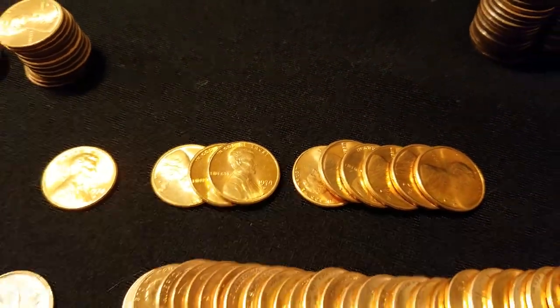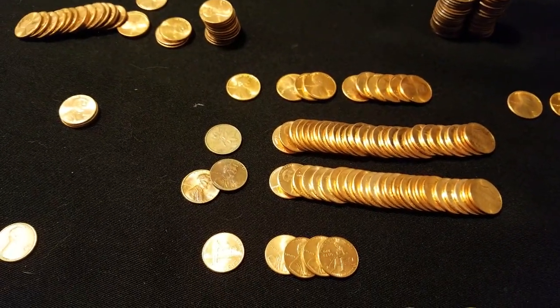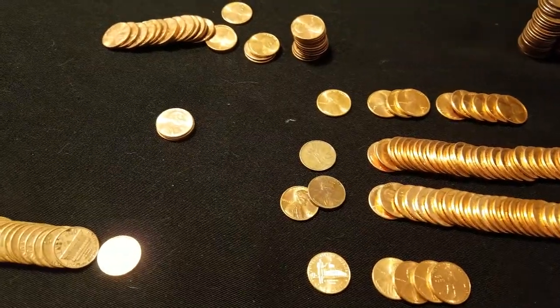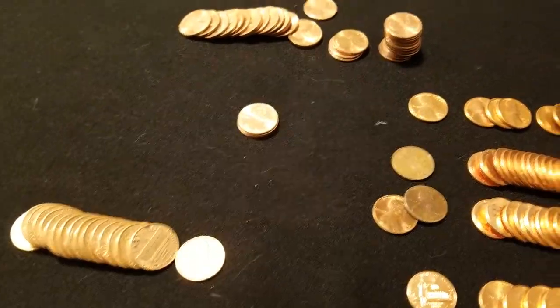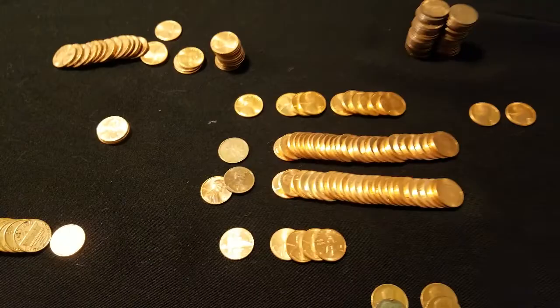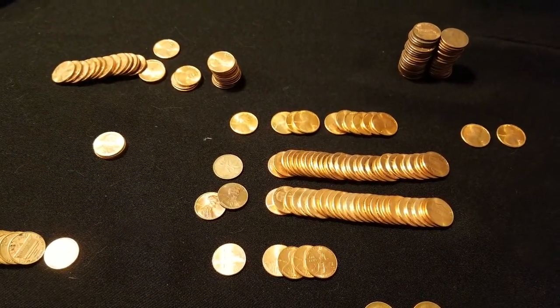Why not? So anyway, we had a really fun penny box. Really old Wheaties. Really bright red '70 cents. Lots of good red shields. This funny thing going on with '78Ds and the cleaning. All kinds of good stuff, guys. So don't be afraid of those penny boxes. Dig in, find reds, find upgrades, and enjoy yourself.